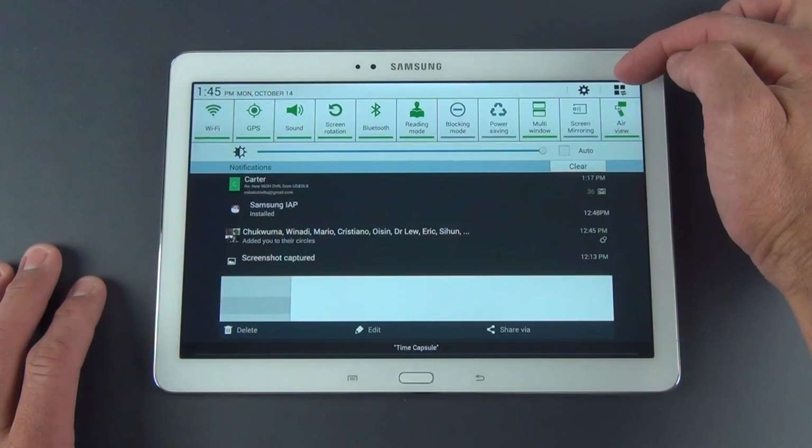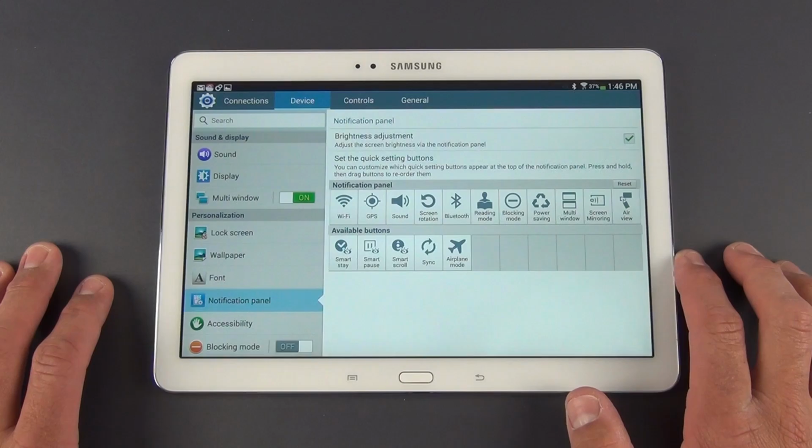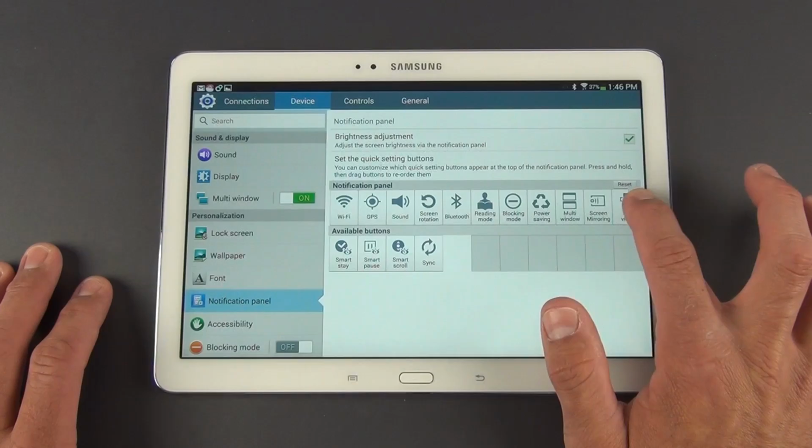All right, so let's go back to our notification shade, and up here you can see we have two views here. So if we go here, you can see all of your toggles. You can also edit your toggles by going to this edit icon up here. And some of the available icons include Smart Stay, Smart Pause, Smart Scroll, Sync, and Airplane Mode. So you can basically drag them up here and replace one of the actions, such as Air View here. So I can exchange Air View for Airplane Mode and vice versa.